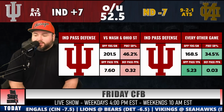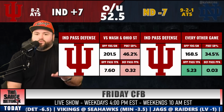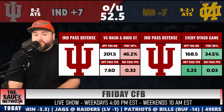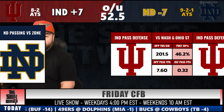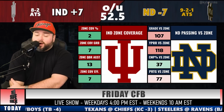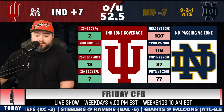So I do think Riley Leonard is capable of throwing the ball. I'm not a Riley Leonard hater or anything, but Will Rogers and Will Howard are both guys that I would consider better throwers of the football than Riley Leonard. And those were the only 2 guys that were really able to do anything through the air against Indiana. Not to mention, Indiana runs nothing but zone coverage. They're second in the country in zone coverage frequency. I mean, Notre Dame, 118th in the country in yards per route run against zone coverage. So I don't like that at all.